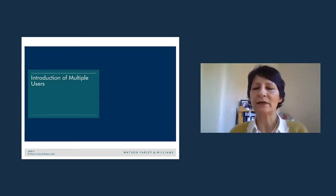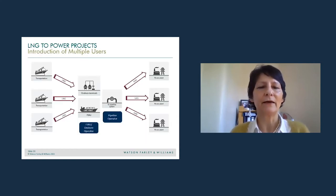Multi-party usage, as we can see on the next slide, basically now introduces, as I said before, another layer of complexity. And these multi-users can be on the supply side and on the offtake side or both, as we can see here. And the most recent examples for introduction of TPA regimes are Thailand and Brazil, where that is being hoped to introduce competition and break down the monopoly of PTT in Thailand and Petrobras in Brazil in particular.